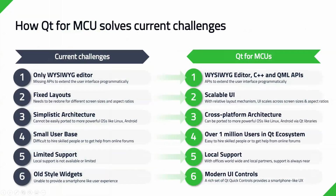In the beginning, I presented some challenges, so we try to answer those. Now you have Qt Design Studio, which is a what-you-see-is-what-you-get editor. You can write and design your UI directly inside this editor. We will see it in my demo. The UI is scalable, so the screen size can be adapted as per your requirement. There is no need to redesign the UI just because you changed the screen size. It's a cross-platform architecture, so the same project can be cross-compiled. Yes, it requires some changes, but the same project can be compiled for various underlying platforms.